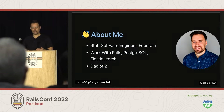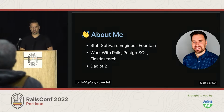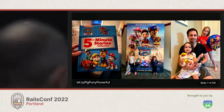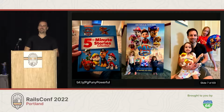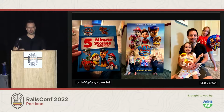A little bit about me, I'm a staff software engineer at Fountain. I mostly work with Rails, Postgres, and Elasticsearch. And I'm also a dad of 2, got a couple of young kids. So in my house, we talk about Paw Patrol a lot, and you're gonna hear about Paw Patrol today. For parents, you probably understand where I'm coming from. For people that don't have kids, you're probably like, what is he doing?